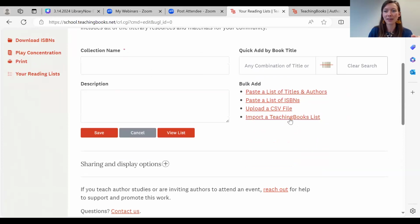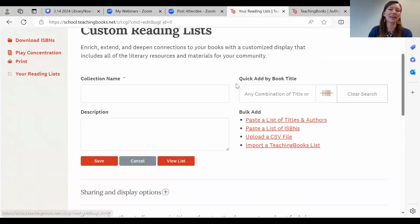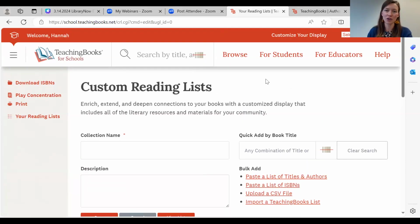You can name it, you can upload a teaching book list, you can search for a title or search for an ISBN. If you already have the list, but you're looking to link to TeachingBooks resources and share TeachingBooks resources in conjunction with the title. If you haven't heard of TeachingBooks before, those are author interviews, book trailers, read-alongs, press, interviews surrounding the title, lesson plan activities sometimes are included with TeachingBooks as well. So by putting together a reading list through TeachingBooks, you're not only assembling the titles themselves, but linking to a plethora of resources that help to bring the book to life.